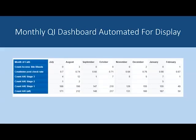And then this is an automated report card format that I've created to track these. You can see across the months here, this is recent data, automatically staging cases that were stage 1, stage 2, and stage 3 for kidney injury.